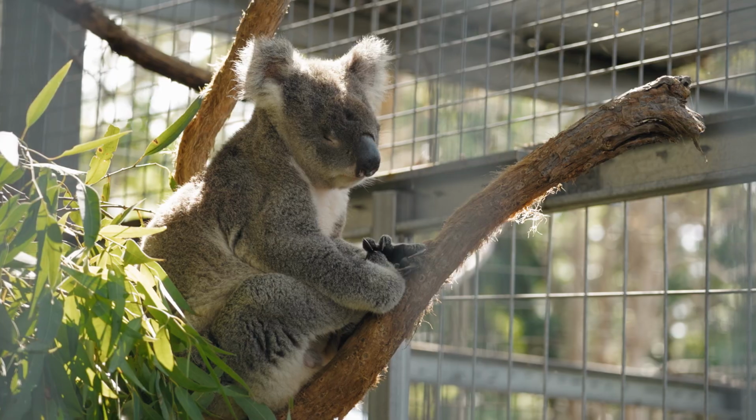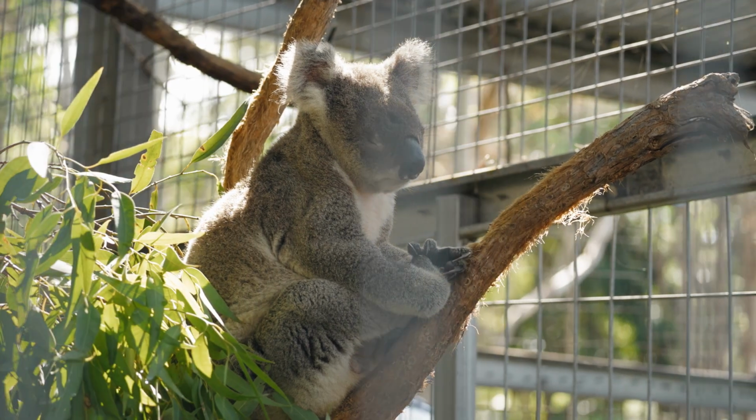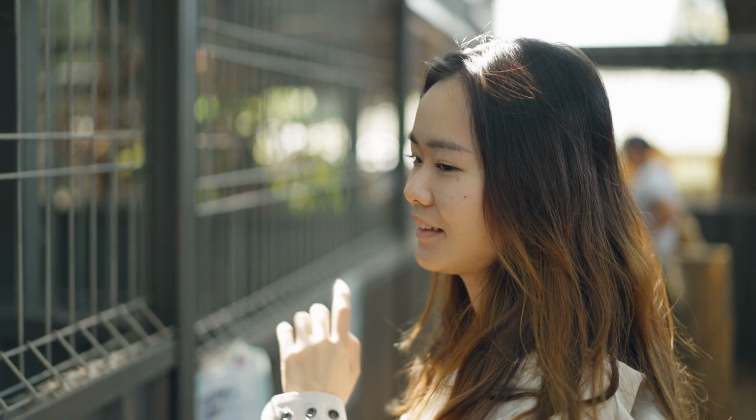So we're just done with the Koala Hospital. What do you think of it? Yeah, the koalas are so cute, but they have a sad story each. So yes, I would totally recommend checking out this place. And the best part is that it's free.